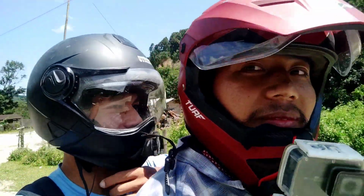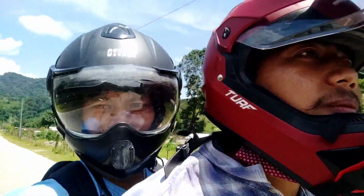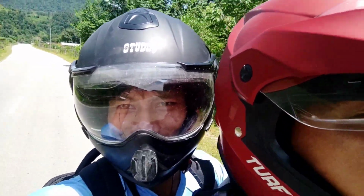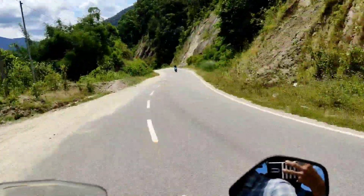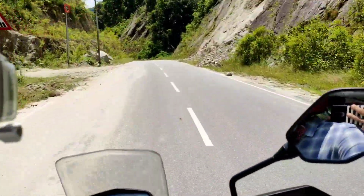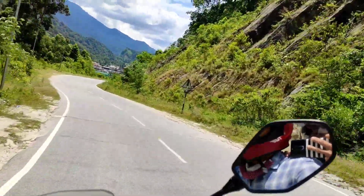You know what we are doing right now? We are standing, we are sitting on a bike, and we are taking a short clip. Well, this is our back view, and this is Mr. Driver. Whether you can hear me or not, it's very windy, since we're on the bike. It might be a bit noisy and windy, but anyway, we are about to reach Sagali.